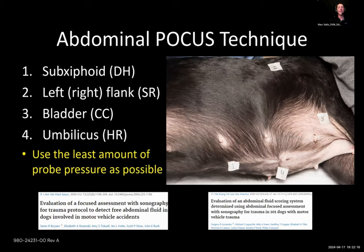I'm in the camp that likes to describe these locations based on where we're at outside the dog. There are names that I'll share with you based on your targets, but the problem is they've undergone some changes. They're longer. And so from a teaching standpoint, especially when I'm working with veterinary students, I just find this is a lot easier to assimilate.